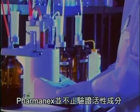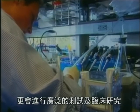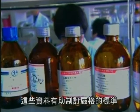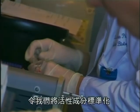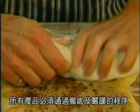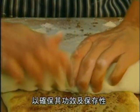And Pharmanex isn't satisfied with just a sprinkling of the active ingredients. Again, extensive testing and clinical studies help determine the right amount of actives needed in each dose. This information allows strict standards to be created. Not only are the actives standardized, but every single capsule needs to contain all the ingredients at the right levels. And every product needs to be thoroughly and carefully blended to ensure that the ingredients will maintain effectiveness and store properly.